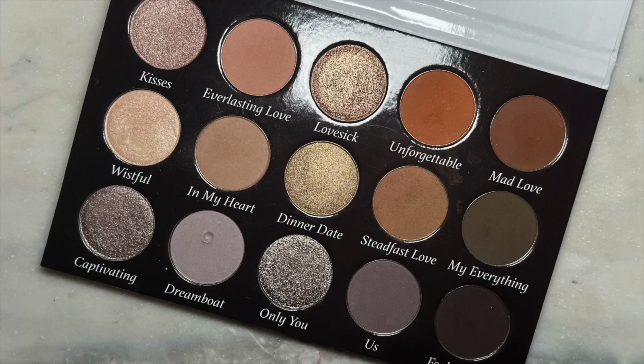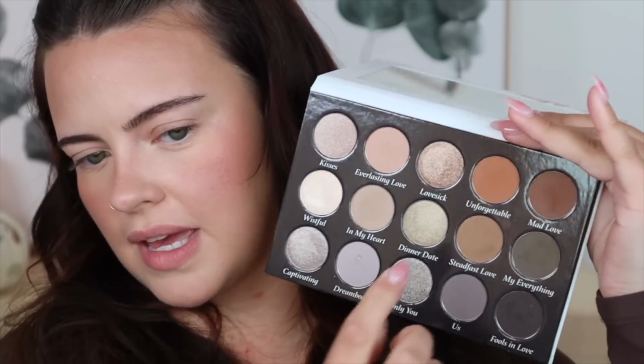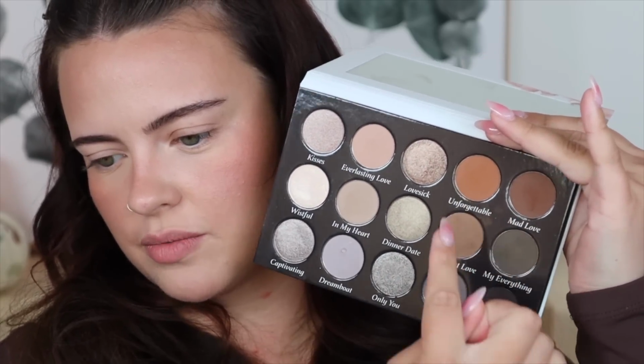I want to do a nice dark brown lip today. We're gonna go really bold with the lip, so I'm going to do something lighter on my eye. And I'm going to use this palette that I've been loving so much. It's the Sydney Grace Love's Journey palette. I think I'm going to focus in this quadrant right here.